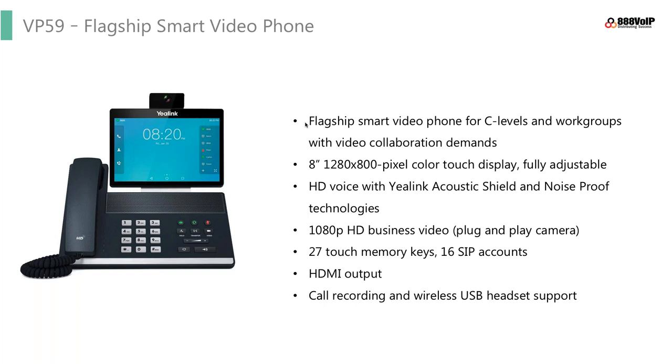This is now just a lower cost point of entry, not only as a desk phone with a lot of collaboration features built in, but as a video conferencing hardware endpoint. So we have a nice 8-inch color touchscreen, super sharp image on there, fully programmable touch DSS keys. It's a 1080p supportive video phone, so that's the quality it works at. It takes 16 SIP accounts, has an HDMI port out, which is actually pretty important as a video phone.